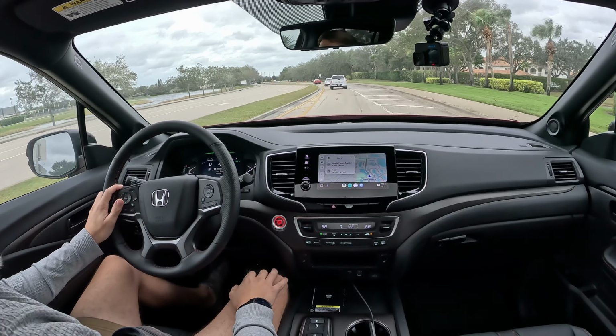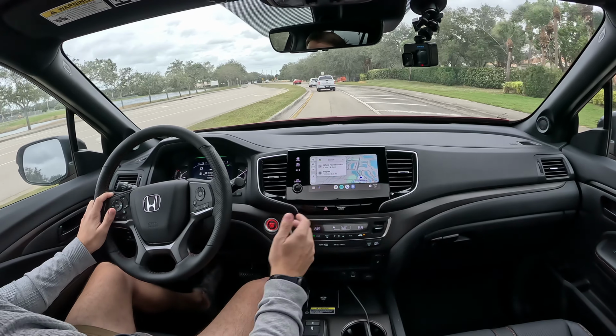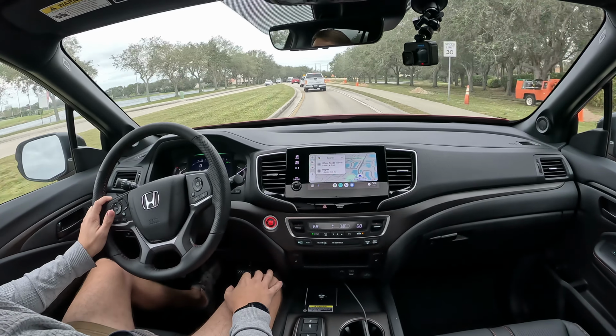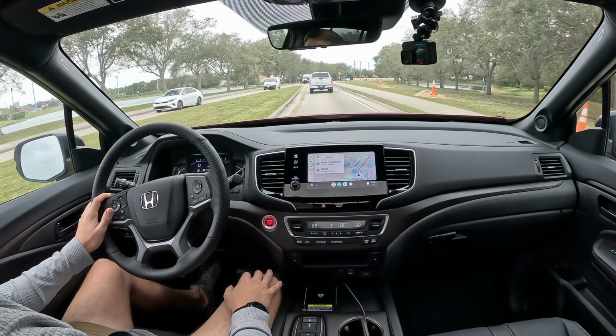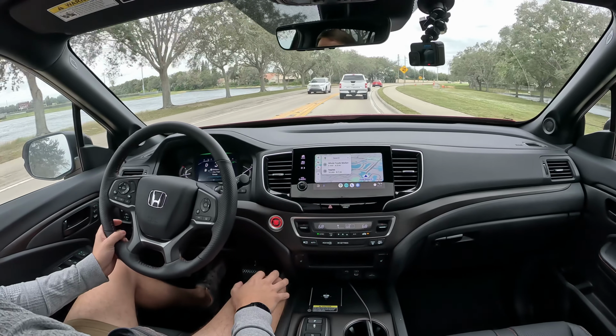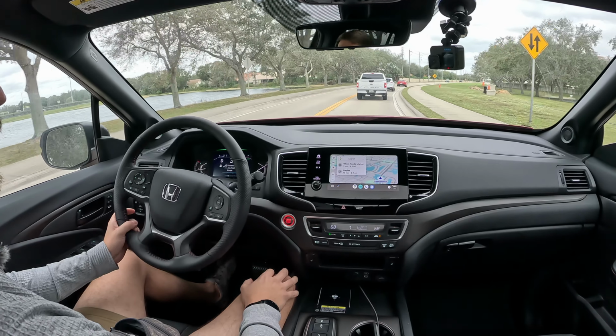You don't see very many Passports on the road, and if you do, you're probably going to mistake it for a Pilot or even a Ridgeline if you just see it from the front. So it's kind of just an average looking car out on the roads, and it's a great driving vehicle. It's smooth, it's comfortable, it's not the most tech heavy. The safety features I feel aren't as good as some of the newer Honda models, like what you see on the new CR-V and the new Pilot, for example.